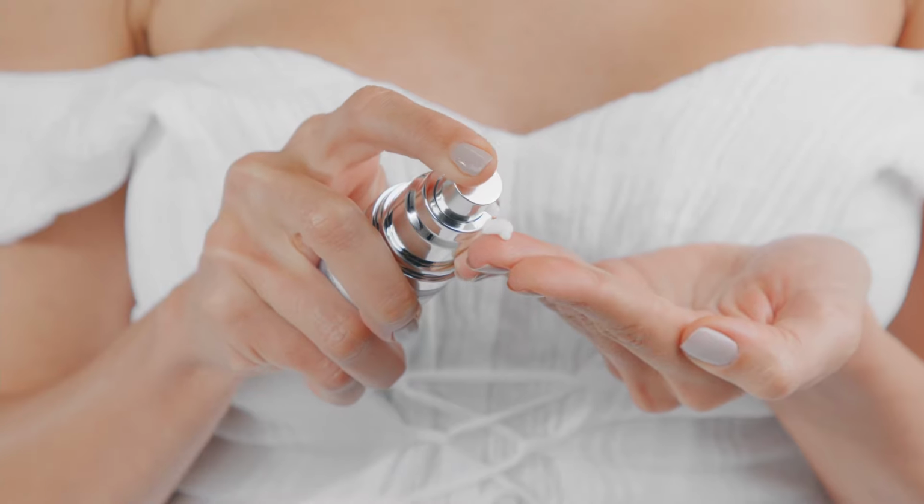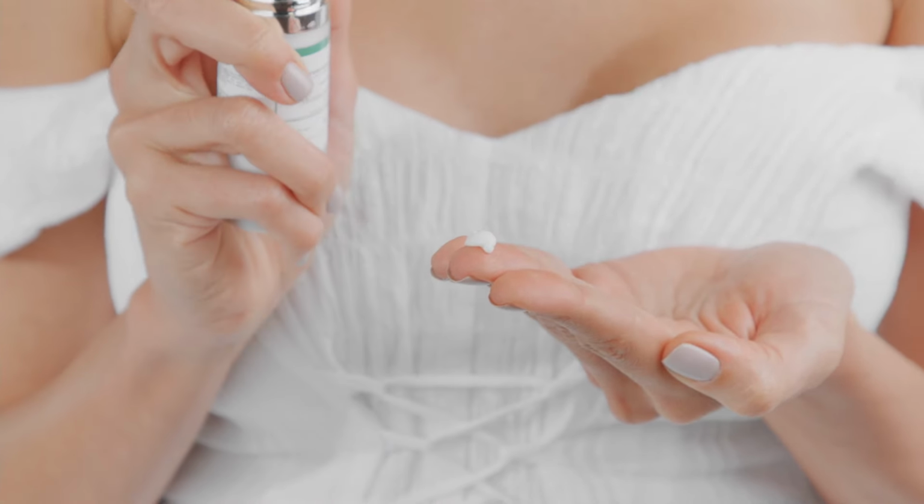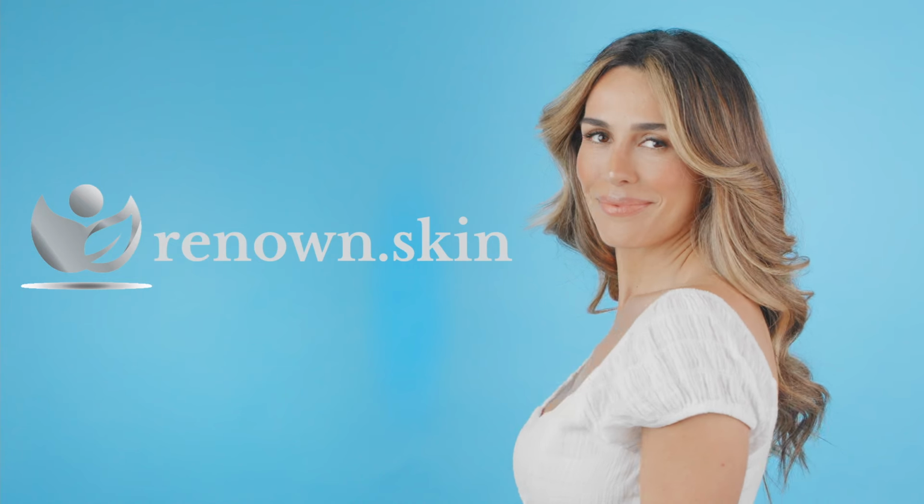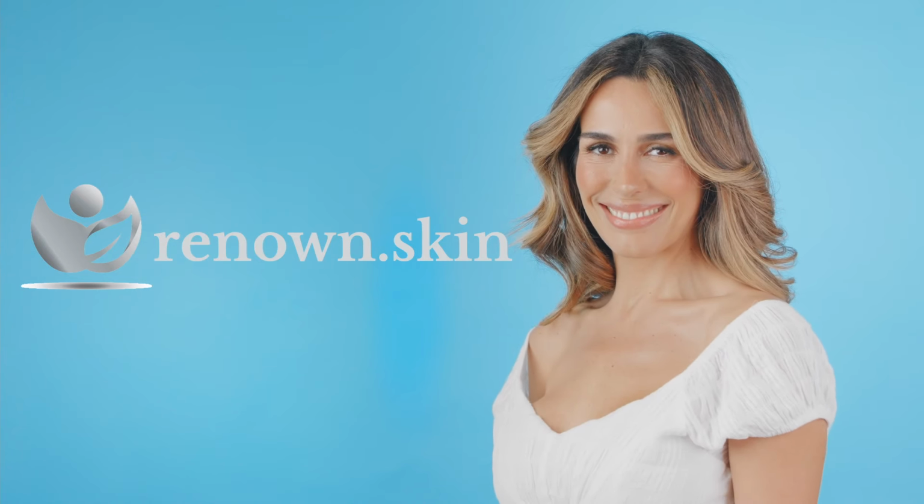So, would you like a cream that feels wonderful going on and keeps your skin fresh all day? Would you like to watch your wrinkles actually fade away? If you have high expectations, then you are ready for Renown Skin.